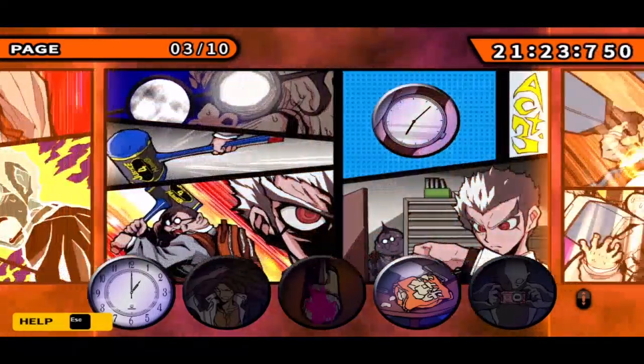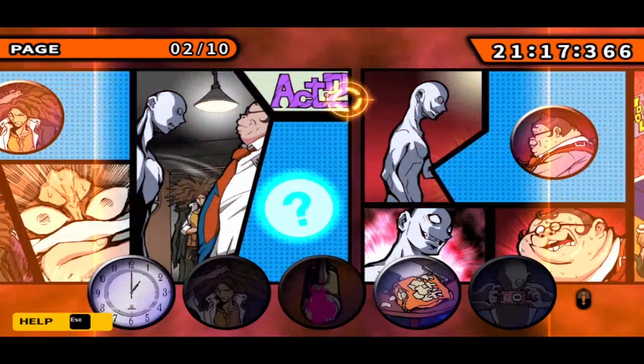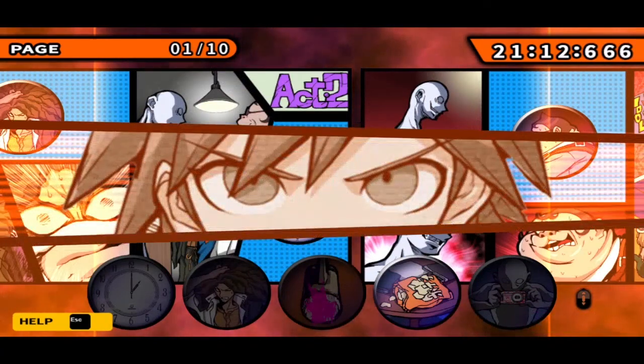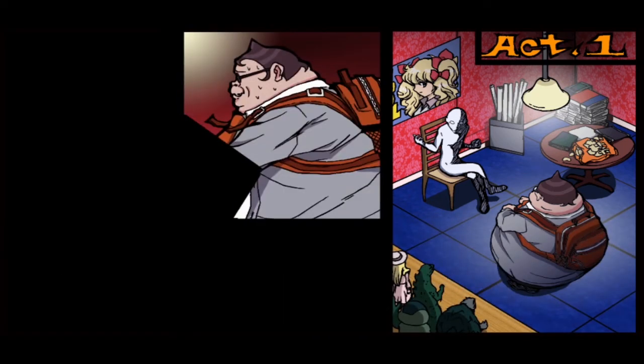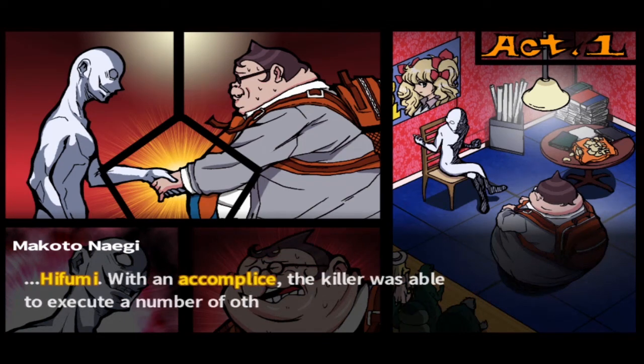Is there a way to speed this up so I can move this quicker? Is it the clock? Because it's like, oh, it's time to go now. The killer is you! Before anything, the killer persuaded someone to help carry out the murder. And that person was... me. What the fuck is that, with an upside down face? Accomplice. Why did the killer draw his face like that?